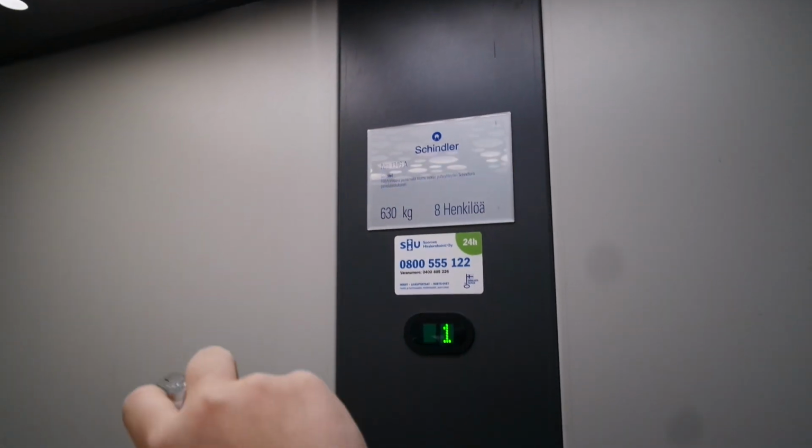December is 1346A and will be inspected next year, 2023. Capacity is 8 persons, 600 kilograms, and it serves 2 floors. The directional arrows are broken here too.